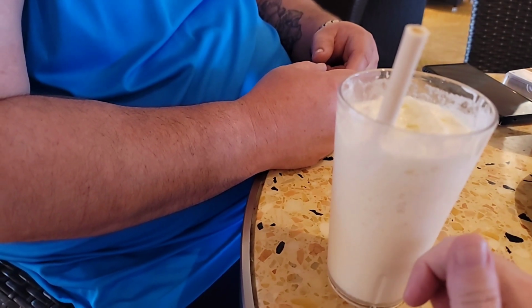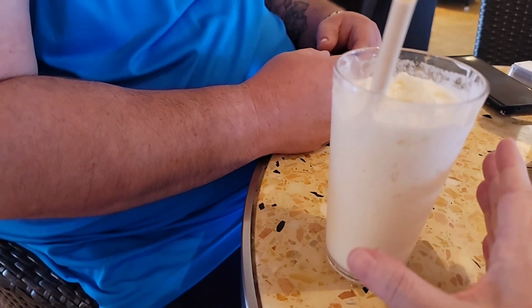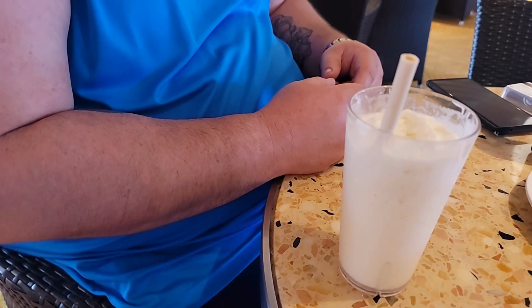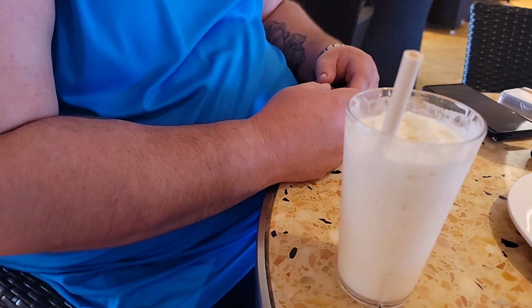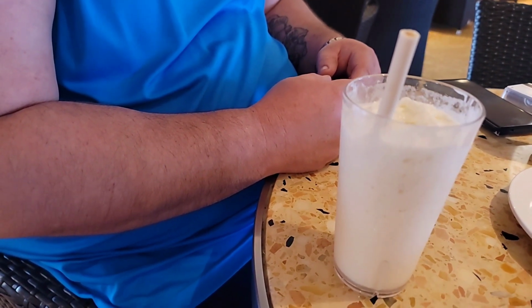The ice cream that they use, it looks so creamy. And you can taste how creamy it is, can't you? Mm-hmm. Now, I'm going to show you something. I don't know if you've ever seen them or tasted them when you're on board. We've never really noticed them before. Again, they're extra, so we've never paid for them.